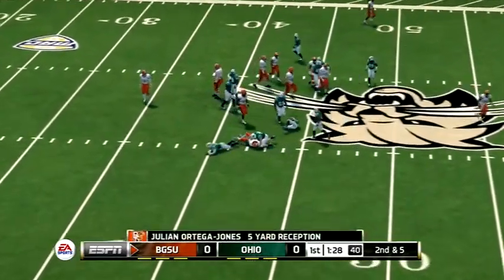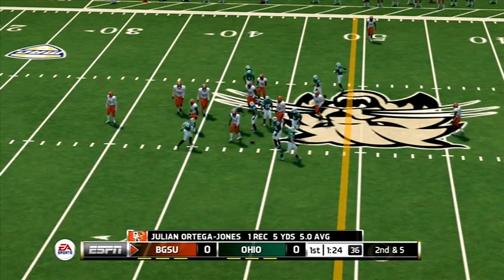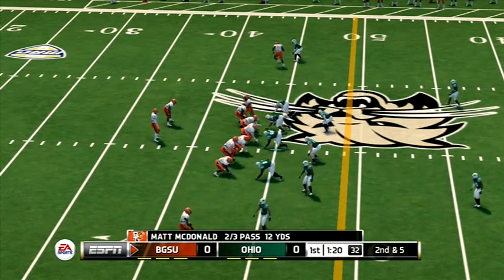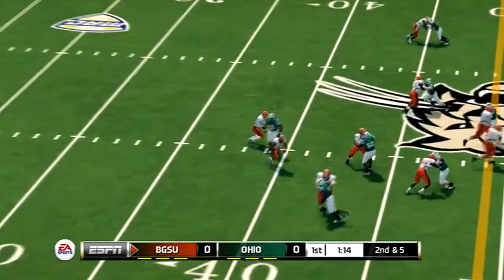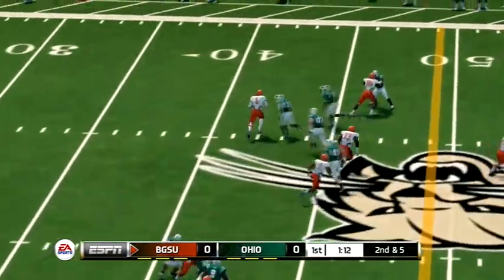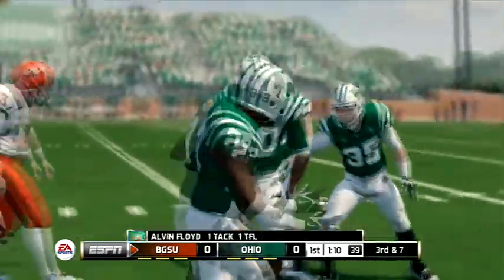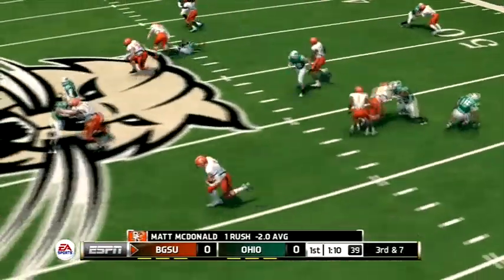Throws in the middle. Tackled at the 43-yard line. Number 49 brings him down at the 43-yard line. That brings up second and 5. And he is drilled at the 42-yard line. Loss of 1 yard on the play. That makes it 37.